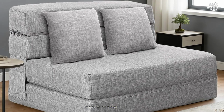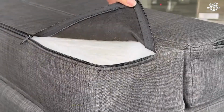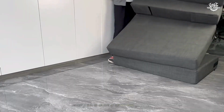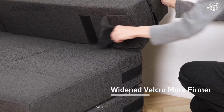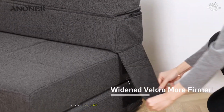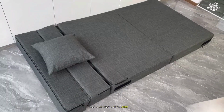However, in its upright chair position, the backrest relies entirely on leaning against a wall or relying on the internal friction of the foam, which doesn't provide the structural support you would want for a long movie night. It feels more like a casual gaming chair for a teenager's bedroom than a primary living room seat.